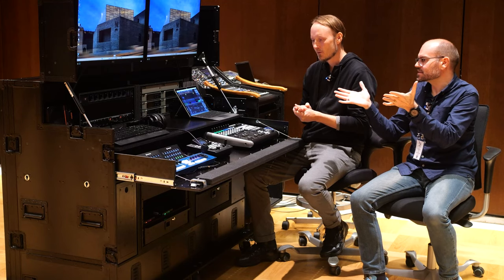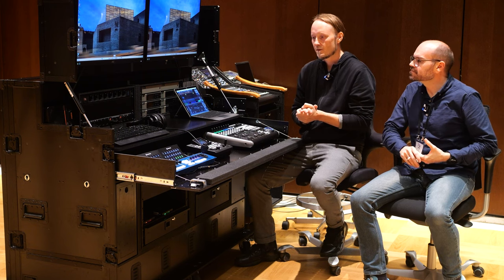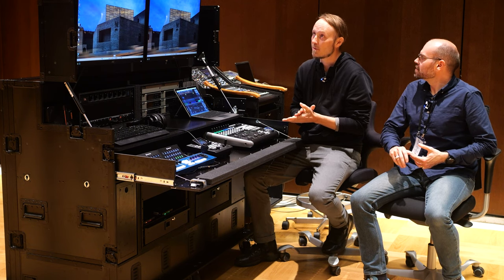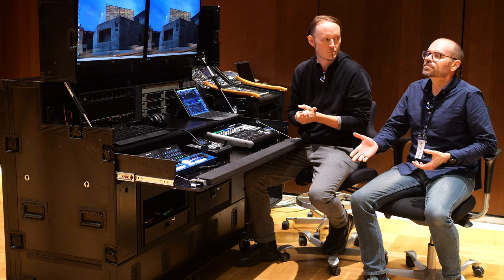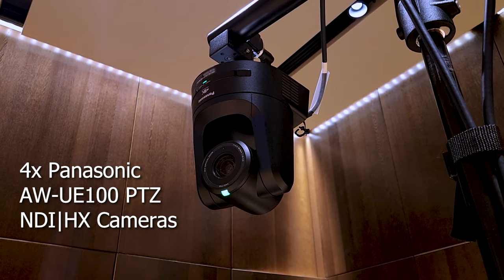What about video? Let's look at how the video comes in. What cameras have you got? So we've got six Panasonic cameras. Yep, they're 4K models by the looks of it. I think they're AW-UE100s.